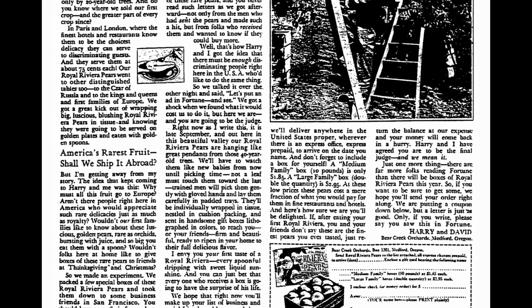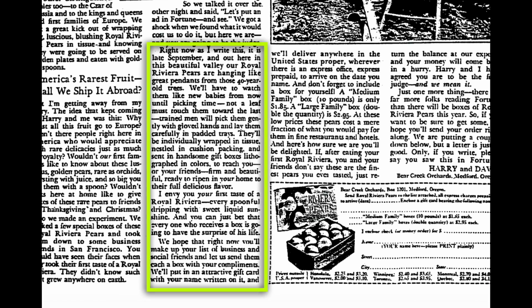Then this next section is probably my most favorite part of the ad, and it's brilliant. This is where they really start to paint the picture and get you involved in it, where they say, "Right now, as I write this, it is late September, and out here in this beautiful valley, our Royal Riviera pears are hanging like great pendants from those 40-year-old trees. We'll have to watch them like new babies from now until picking time. Not a leaf must touch them towards the last. Trained men will pick them gently with gloved hands and lay them carefully in padded trays. They'll be individually wrapped in tissue, nestled in cushioned packaging, and sent in handsome gift boxes."